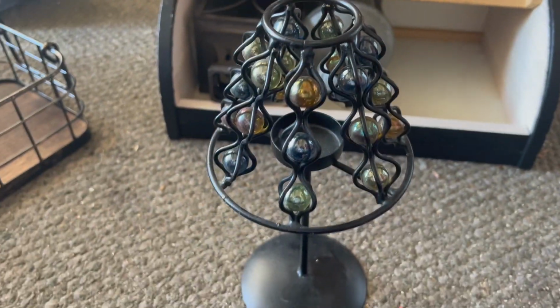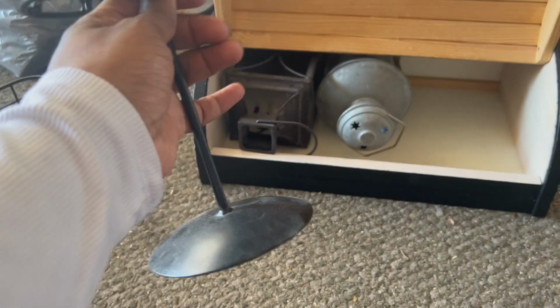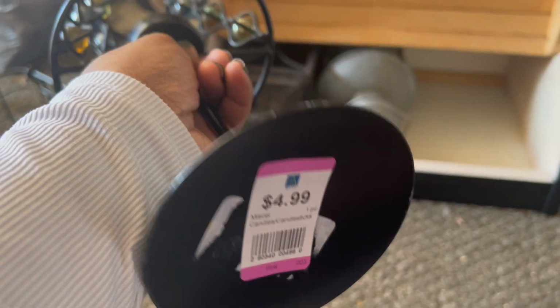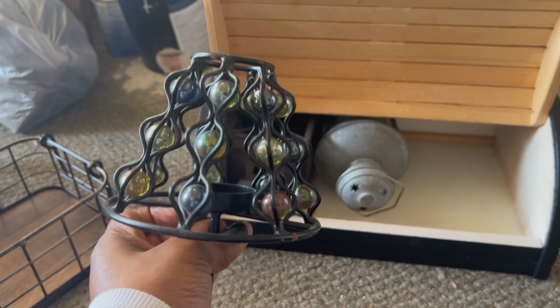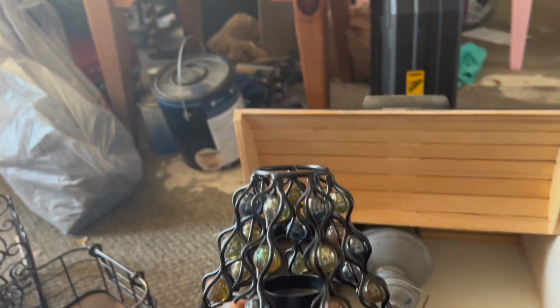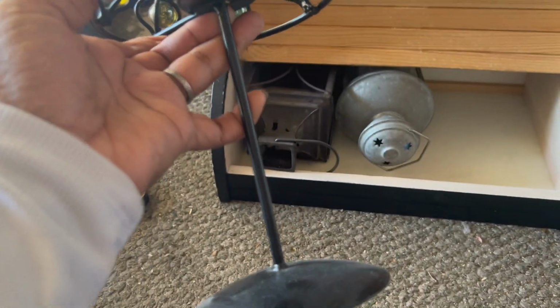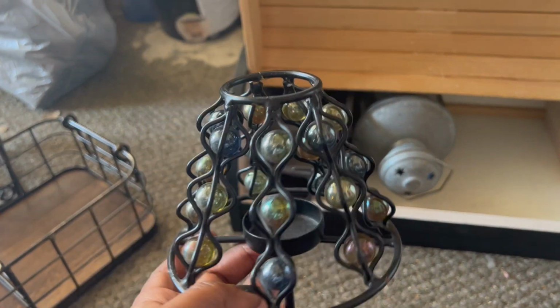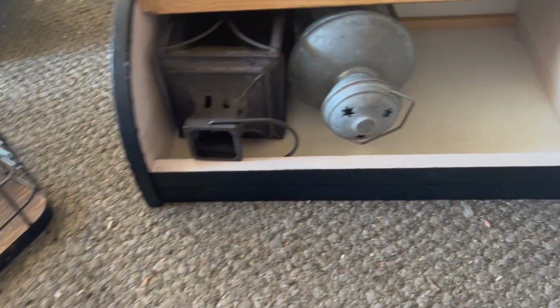This I thought was pretty cool. It is a tea light lamp. This was $5 with a pink sticker, so it was $2.50. I like little stuff like this, something different that I haven't seen anywhere. So you put a little tea light in there. You could paint it if you wanted. Depending on where it goes, I'll decide whether I'm gonna paint it or not.